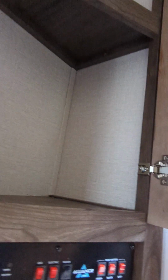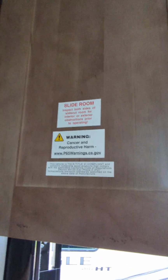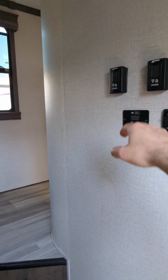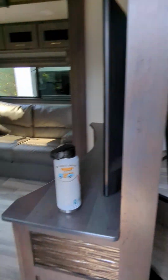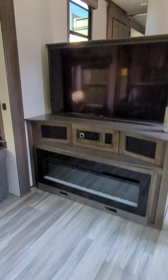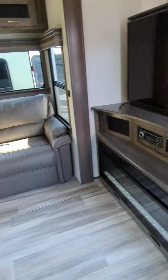Hold on. What does that say? Oh, you can't have this in California. All right. Controls, fan. Those are AC controls, I think, or fan controls. I don't know. Big old entertainment center. And I'm going to try not to pick apart this one. I'm just going to point out some glaring things that I saw. Entertainment system. That slides out, storage behind it.